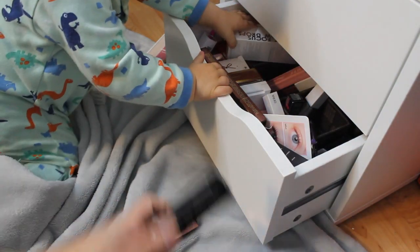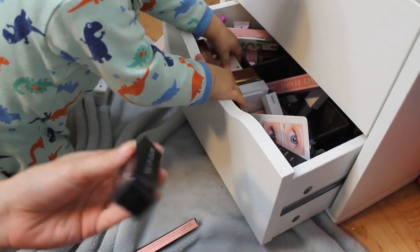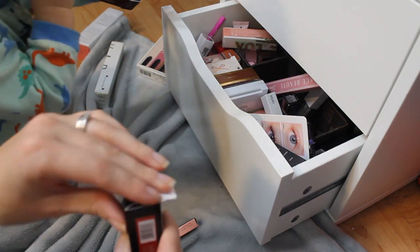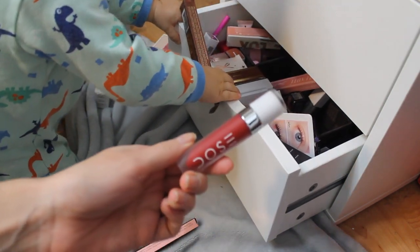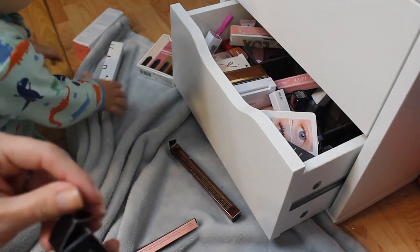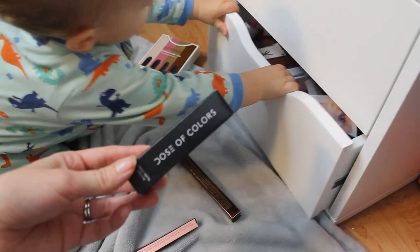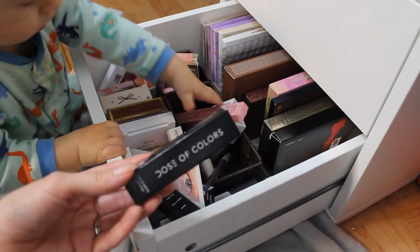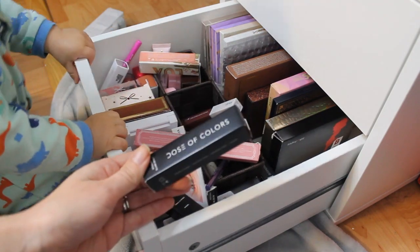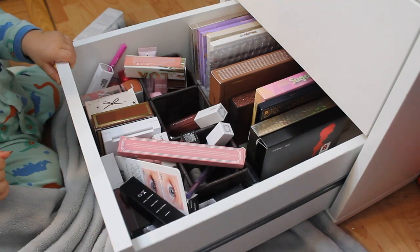So I have this Dose of Colors liquid matte lipstick in the shade Date Night. This was a BoxyCharm exclusive, again, late last year, and I just didn't get around to using it. It's a gorgeous deep red shade. I haven't even opened it and swatched it. I don't want to set that expiration in motion. The Dose of Colors liquid lipsticks are one of my favorite lipstick formulas. I have a couple other shades. It's just that I haven't been reaching for red liquid lipsticks, so it's still in here.